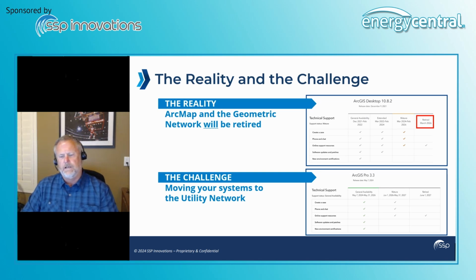I want to start with the reason we're here today, the topic of our conversation. There is a reality and there is a challenge. The reality is that ArcMap and Geometric Network will be retired. According to the Esri website, that's going to be somewhere around March of 2026. However, I have heard that date could be as late as 2028. Even if we take that stretch date of 2028, that's only about 4 years from today to move yourselves over to the utility network, which is the challenge.